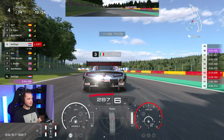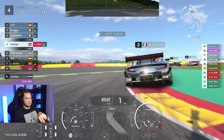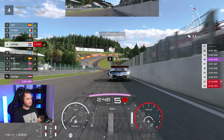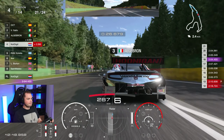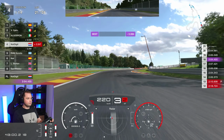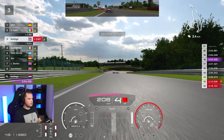I got this, I got this. It's not over till it's over. 5 more laps, guys. 5 more laps. Give him a push. Maybe we can catch them. One more push. And this time I'm trying to go for it. I lost a bit of time, but got that P3.